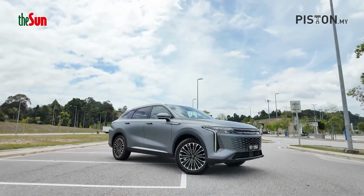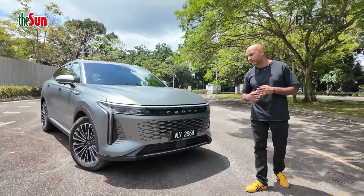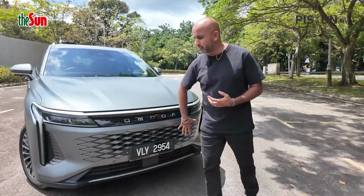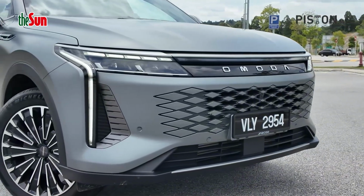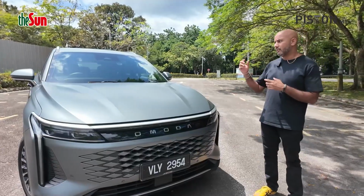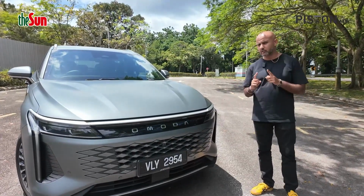It's definitely a looker. In fact, some might think that it is an EV, because it really does sort of look like an EV. In fact, there's a plug-in hybrid version of this coming up soon. But anyway, can't deny, good looking car. Let's go check out the back.